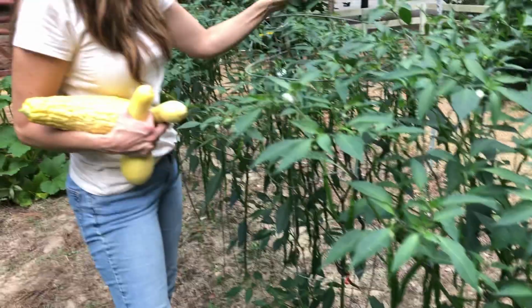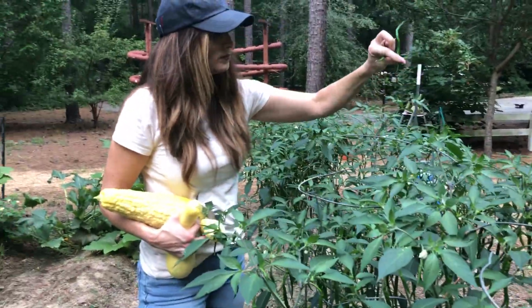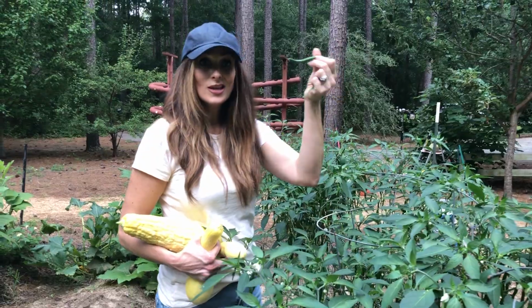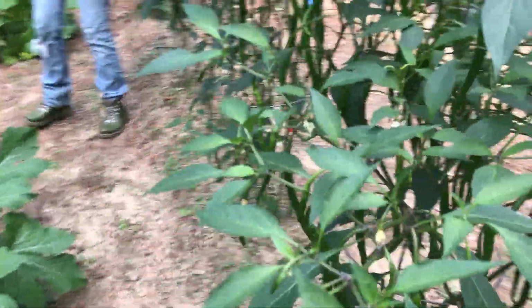All right, so them peppers, when they're ready, you can just lift them up and they'll just come off. Look at that. Did you see that? That was so cool. So you just lift them up. Here they go. That's how easy harvesting these are. I had a little bit more trouble with my eggplant.